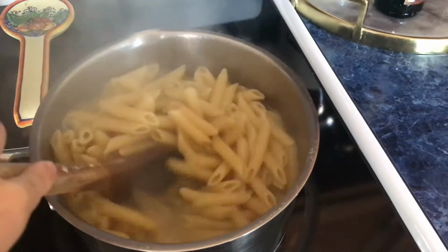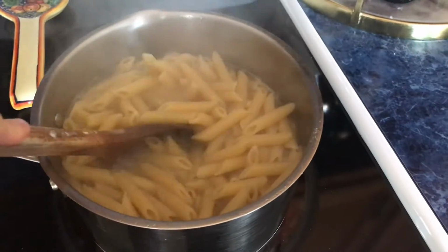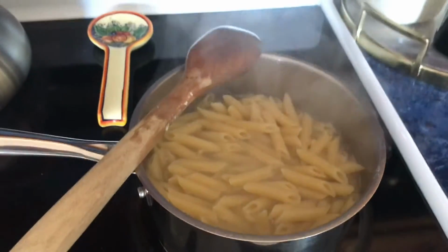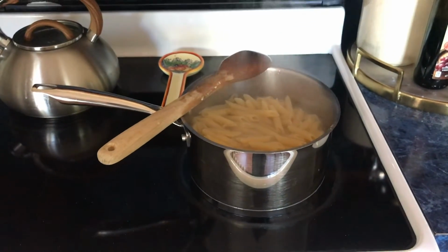It doesn't exist. You will notice that we are having penne pasta for spaghetti because I was out of traditional spaghetti. So, goody.